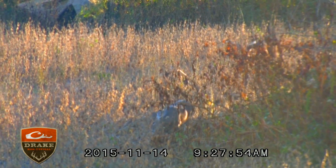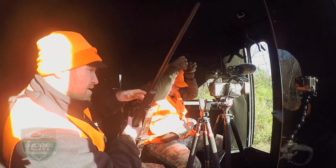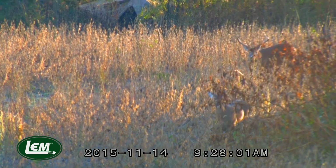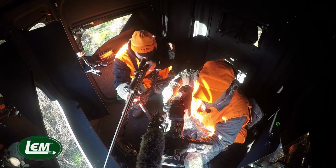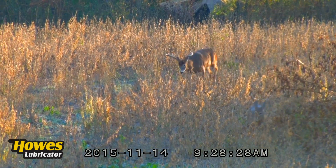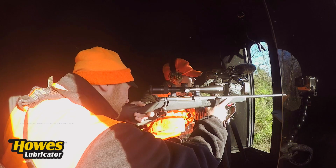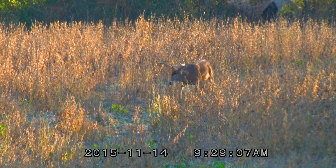Not long after watching a lone doe eat on the side of the beans, they see a buck just behind her. Doc realizes it's Big 7 and his heart starts racing. Look at the shape of Big 7's body. He's clearly a mature buck.